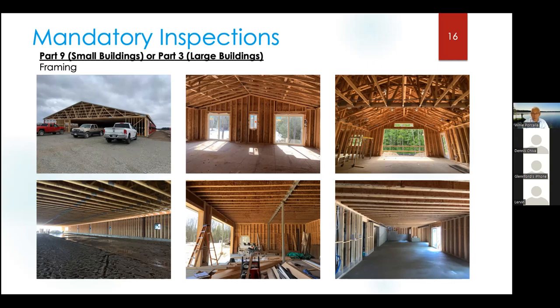So we tend to check it based on the farm building code because it's a chicken farm building. Okay, and this one here in the middle, this is an accessory building. So above they have a small storage area, and below this is where they store their farm equipment.